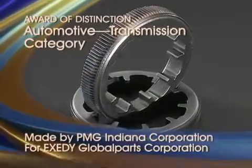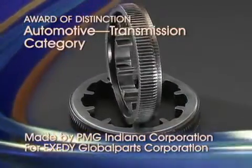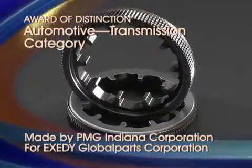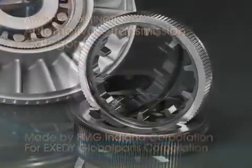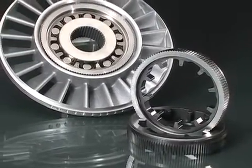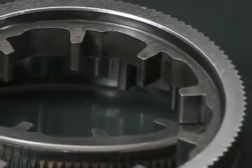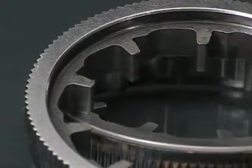PMG Indiana Corporation has received the Award of Distinction in the Automotive Transmission category for a one-way clutch outer race made for Exidy Global Parts Corporation. Used in a torque converter stator, the heavily loaded part transmits more than 202 foot-pounds of torque, amounting to extremely high Hertzian contact stresses on the cam surface and high tensile stresses in the hoop area.